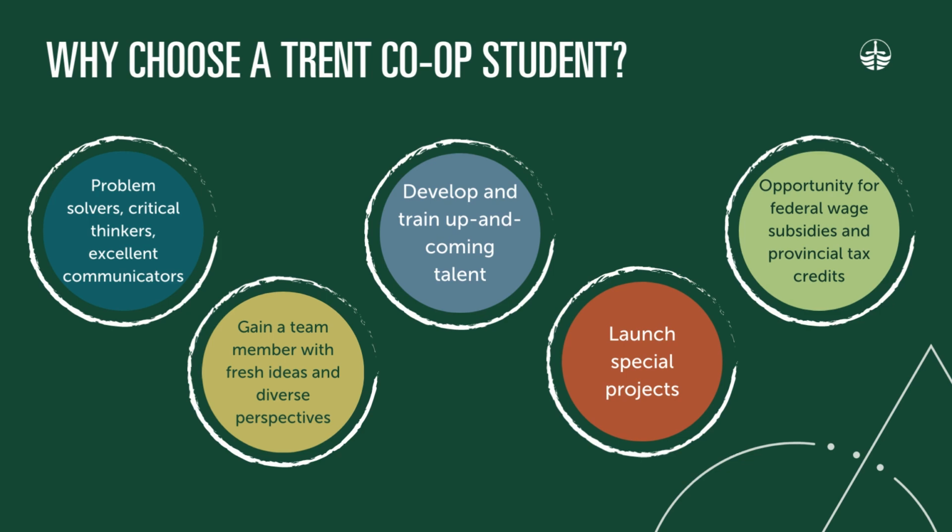Hosting a Trent co-op student allows you to have direct experience working with future full-time candidates while they're still university students, so you can instill core skills and expertise early on in their careers. This benefits your future recruitment and hiring efforts, as you'll have a pool of candidates who already have your preferred skills and understand your business.